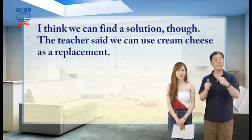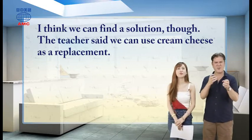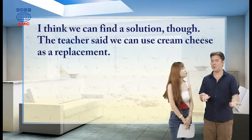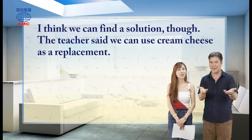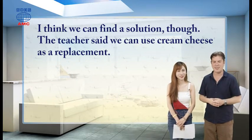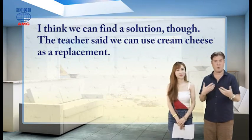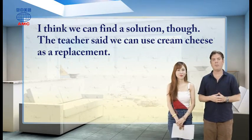It's crazy. Anyways, yes, cream cheese, a very soft, not very cheesy cheese, but it's good on bread, it's good on toast, and it's good in cheesecake. Lots of things. That's what we put in cheesecake. Cream cheese is in cheesecake. And you guys will use it as a replacement.